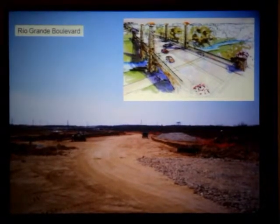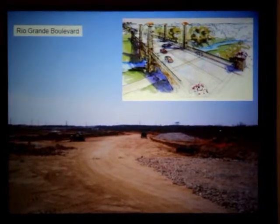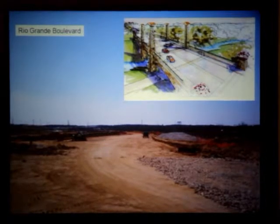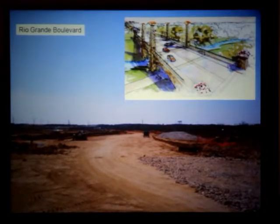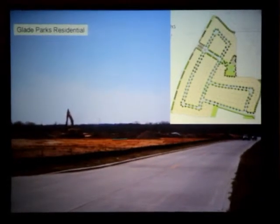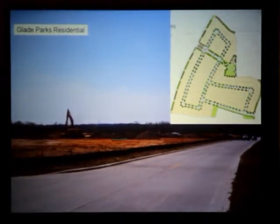You can see clearly how Rio Grande has been cut in and the latest paving schedule, Mr. Craner, for that? Still April. They're building the pad site for their concrete plant as we speak. Absolutely. I should have mentioned on the Glade Parks Residential, their request for a temporary use permit for the temporary batch plant will be before y'all on April the 8th. We just got notice on Friday, I did not mention this to you, Mr.